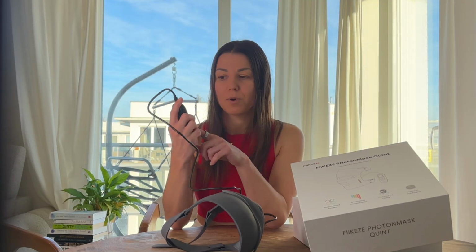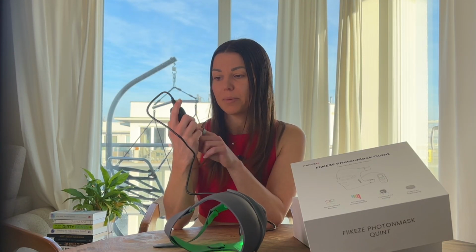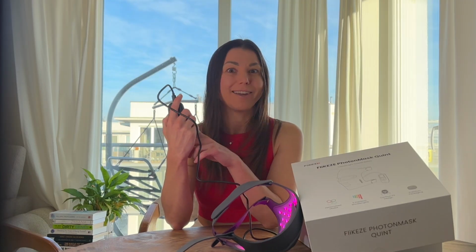For that particular mask, you have 4 modes that you can choose from on the remote. You just need to turn it on and then choose the mode, which is like remove acne, anti-aging, restoring, brightening, and yeah, that's it.